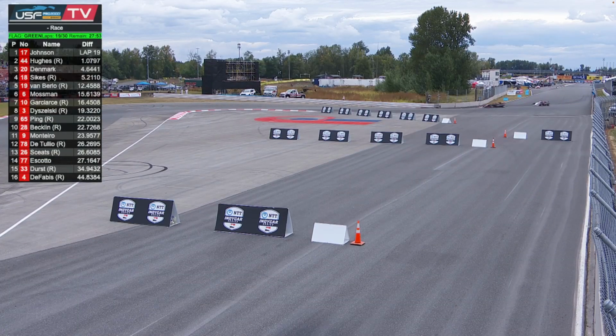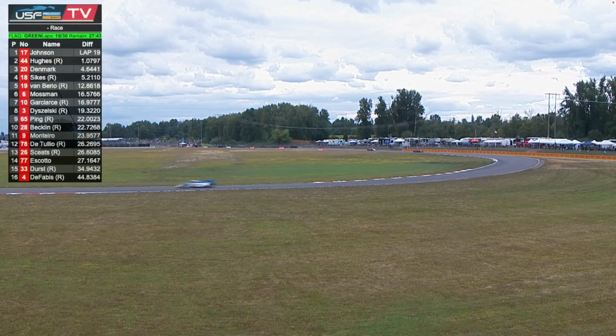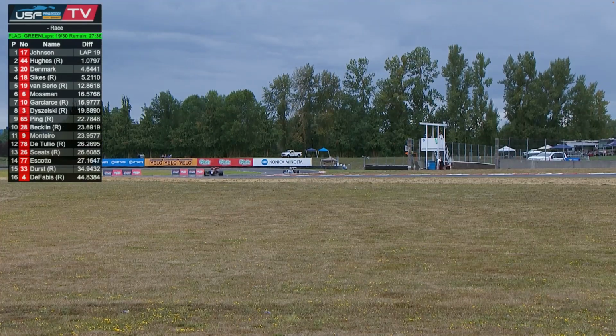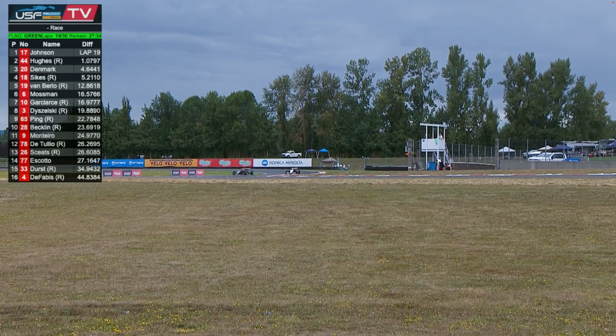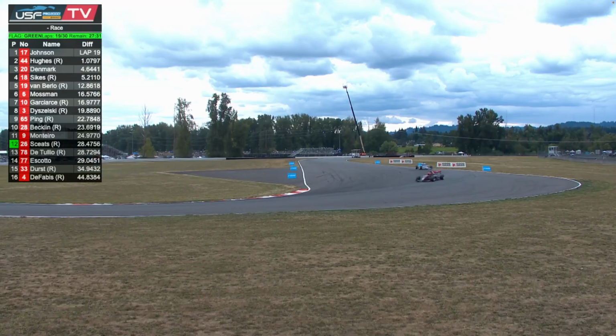19 laps down, 11 to go. I don't think we're done with battles for P1 and 2 or 3 or 4. Van Berlo all by himself now in 5th spot. 6th, Mossman alone. 7th, Shelsky. I think the best battle we got right now, honestly, is 13th, 14th, 15th, or 12th, 13th, 14th.